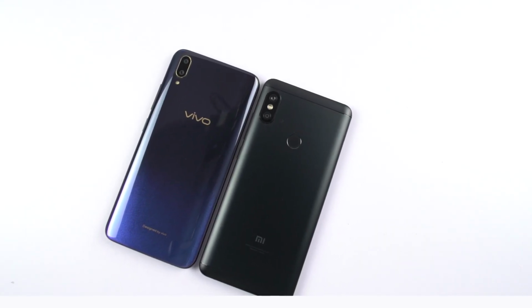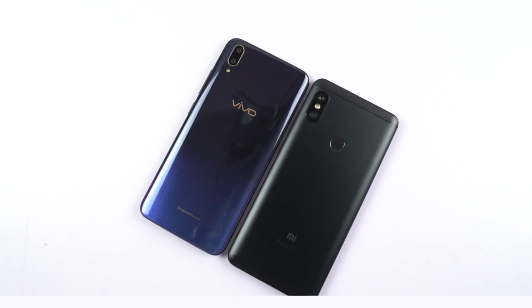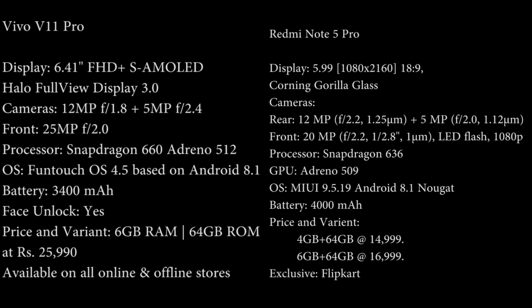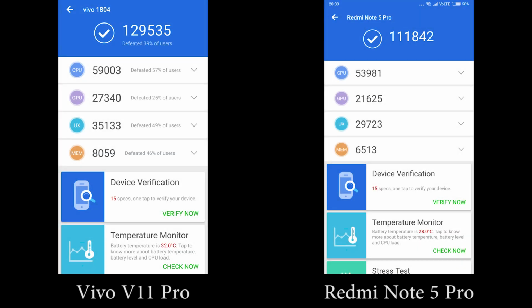Hi there guys, I'm Nikhil from GreedyTech and this is a speed test between Vivo V11 Pro and the Redmi Note 5 Pro. Now before we get started, these are the specifications of both phones and these are the Antutu and Geekbench scores.